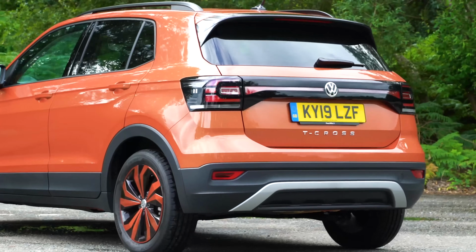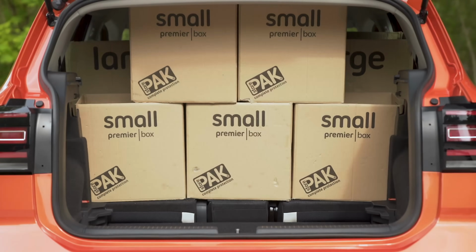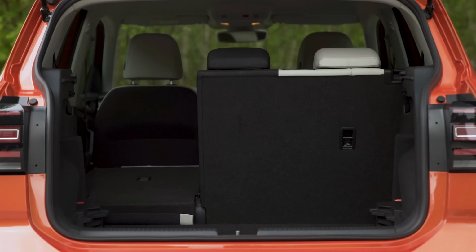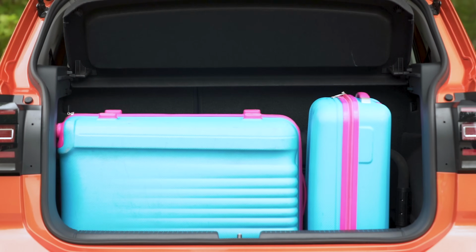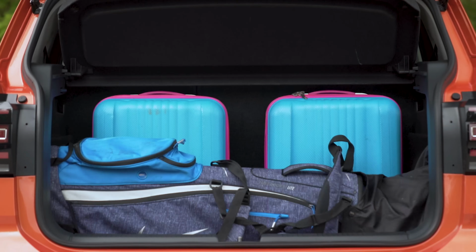So, how much stuff can actually fit in this boot? Well, with those back seats folded, you can carry 2 large and 2 small boxes, 5 small boxes, 1 large and 2 small boxes, and 2 more small boxes. With the seats in place, there's room for a baby buggy on its side, 1 large suitcase, 1 small suitcase, and a soft bag. Or if you want, you can carry 2 small suitcases and a set of golf clubs.